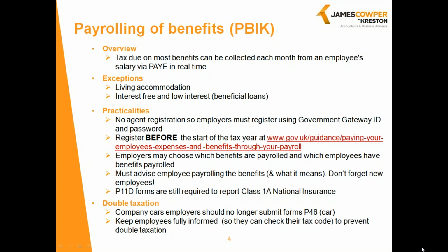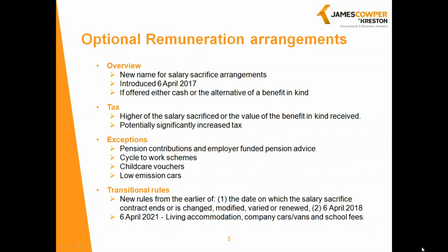And now I'll hand you back to Charlotte, who's going to talk about optional remuneration arrangements. So optional remuneration is changes to the salary sacrifice scheme, and these were introduced from the 6th of April 2017. And in some cases, these new rules have limited the tax benefit available to employees.